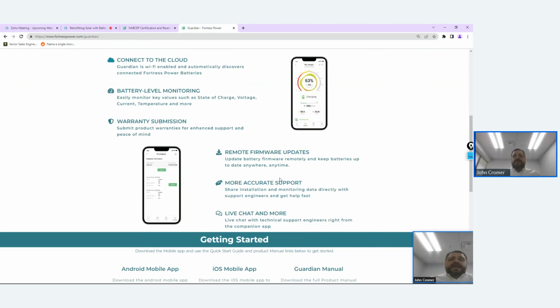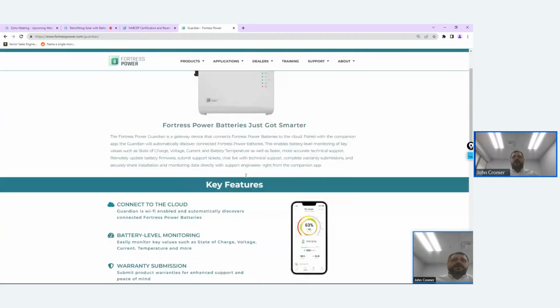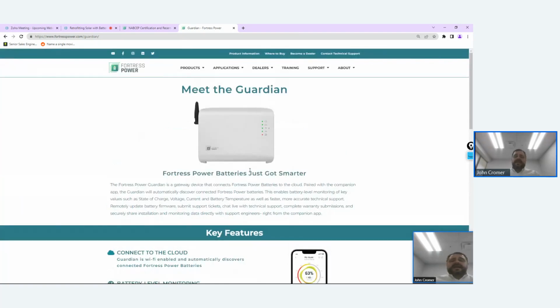So there are monitoring apps available now for iPhone and for Droid for monitoring both our batteries and the inverters. You will need to buy a Guardian monitoring hub to monitor the batteries. And as time goes on, one nice thing about software is you can make changes to it. As time goes on, you'll see the monitoring platform become more integrated. But you get a monitoring platform for the inverter where you can get inverter analytics. You can adjust inverter settings. You can also connect to the inverter locally to do some local monitoring over Wi-Fi.